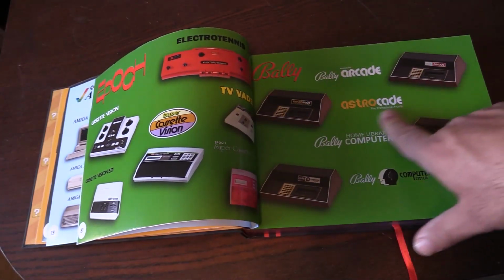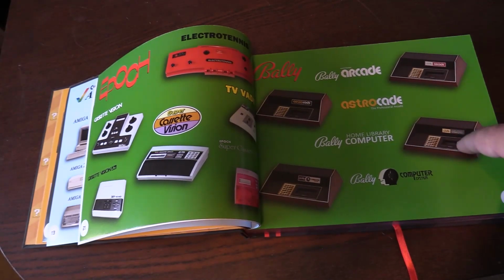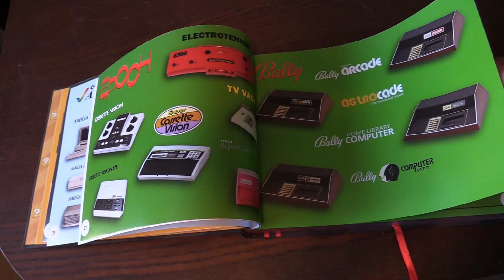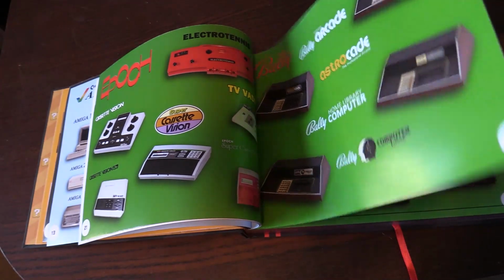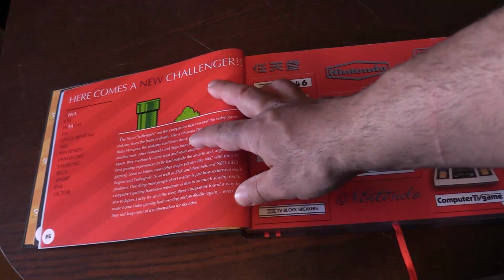Bally Astrocade. I have one of these. I have the Bally home computer right here. That's the version I have, which is harder to find. If you watch the movie Vacation with Chevy Chase, there's a scene where they're actually playing the Astrocade. They're mapping out their roadmap to Wally World. Interesting fact. This is a really cool book.